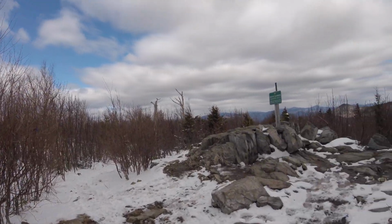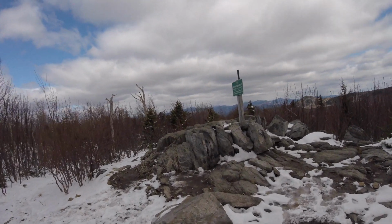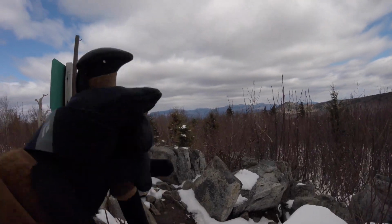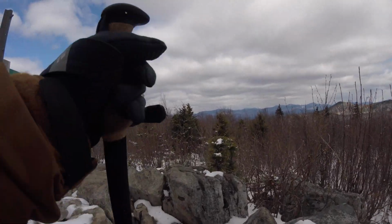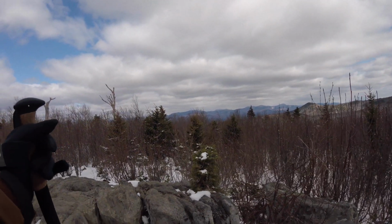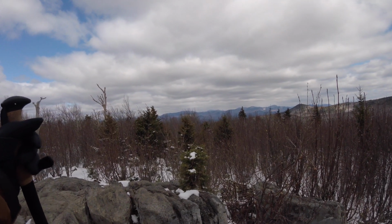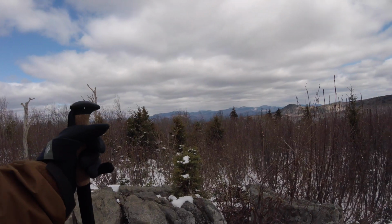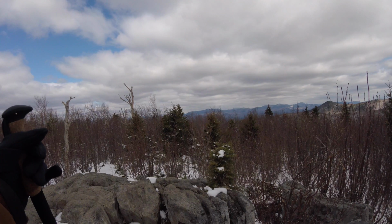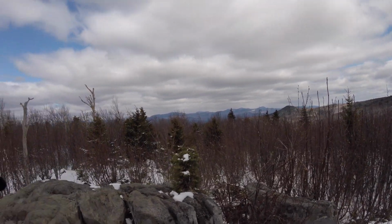Okay, we are here, Mount Roberts, 2,582 feet, and the wind is whipping. And this view looks into the Ossipee Crater, which used to be a 10,000 foot volcano, and when it collapsed, the ring dike is what is now the Ossipee Mountain Range. It's almost a perfect circle.